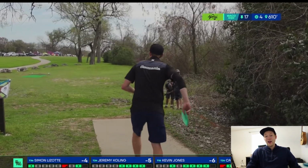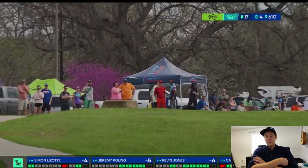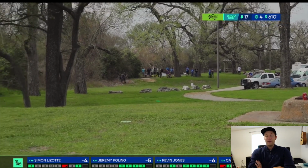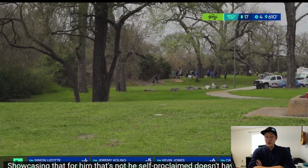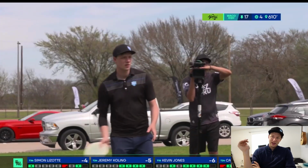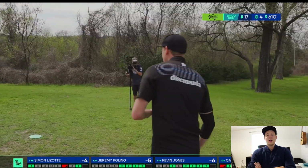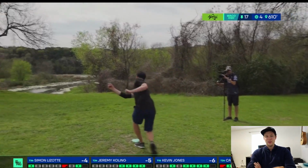If you see me throw a sidearm off a tee, you know it's a tricky shot, and there's not that many options. You can throw a fairway, understable fairway driver. I've seen people throw rollers here too, but it's so key to get all the way to the corner. I ended up a bit short. I was still happy with my shot, but then the second shot is just so sick.